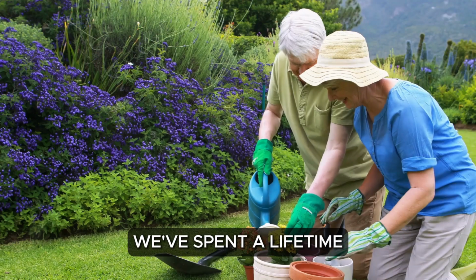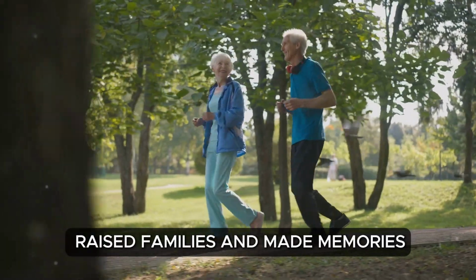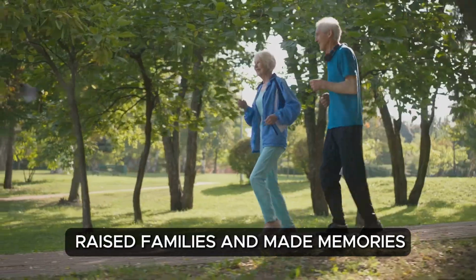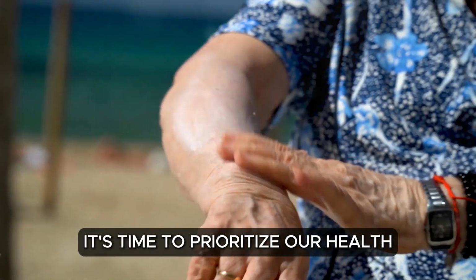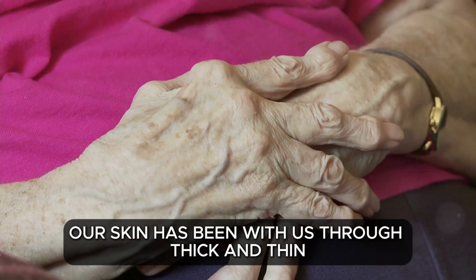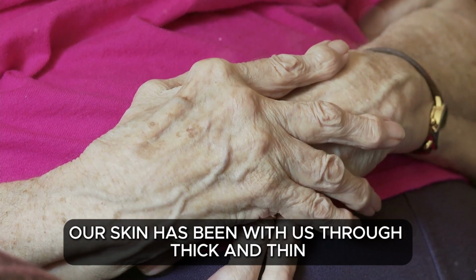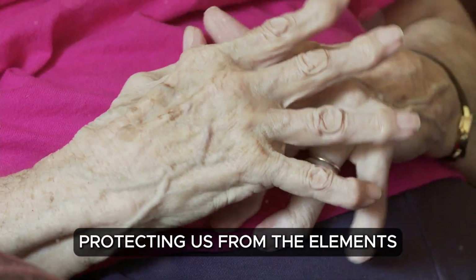We've spent a lifetime enjoying the sun's warmth. We've worked hard, raised families, and made memories. As we enter our golden years, it's time to prioritize our health, especially our skin. Our skin has been with us through thick and thin, protecting us from the elements.